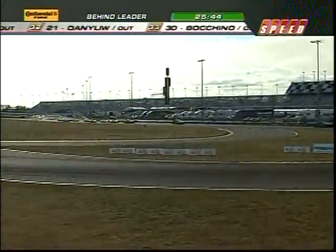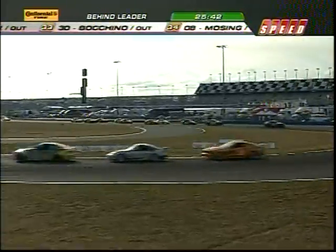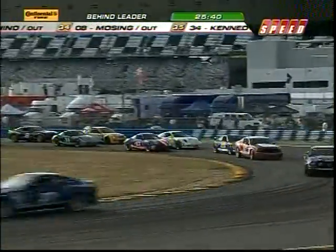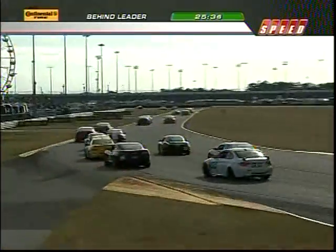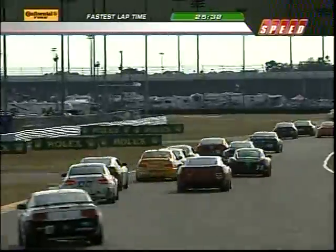Oh, not a good place to be three wide, boys. Look at this. Traffic jam. Dorsey, you'd call this a shabozzle, wouldn't you? It's about to be a shabozzle. Right now, it's a big motorized mayhem is what it is right now.